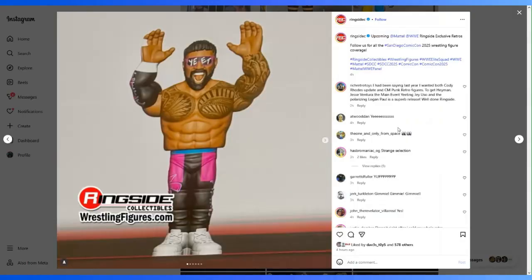Then more retro, and they've done so many different retro styles. We got the Superstars. We got these retro, the Hasbro inspired. We got the LJN. Let's yeet it out. We got main event Jey Uso live in your Comic-Con. These colors look good too.